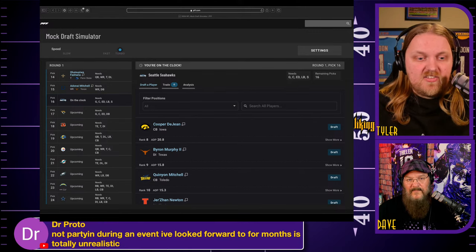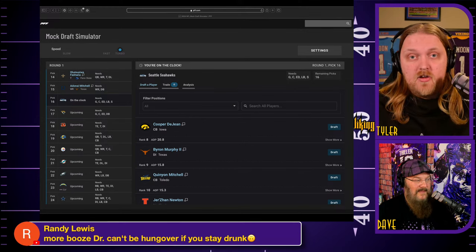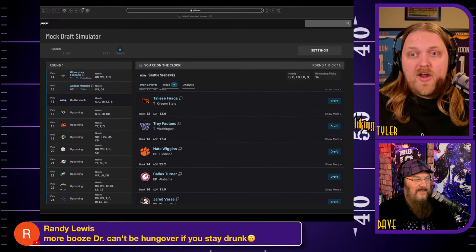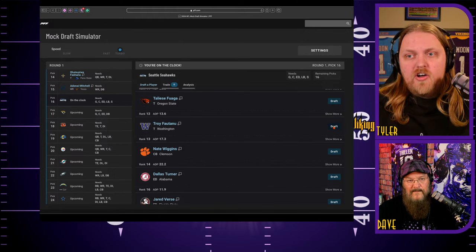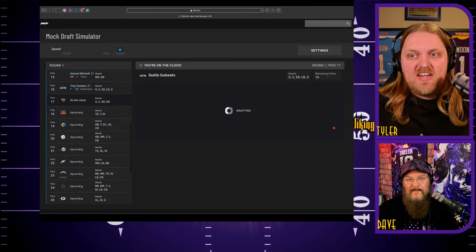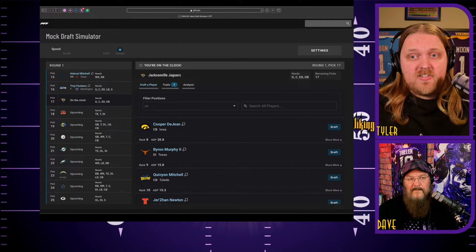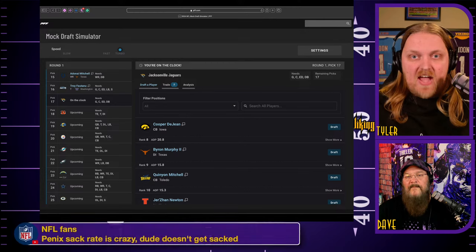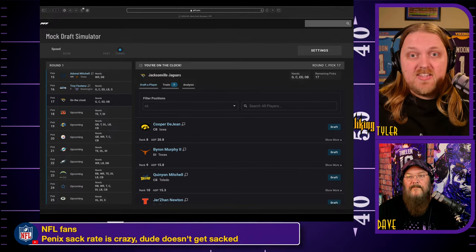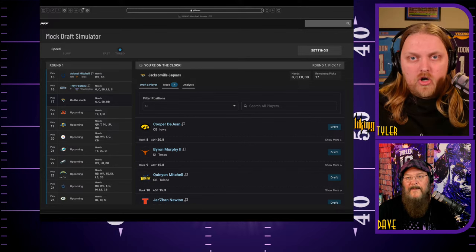16th overall, Seattle Seahawks. I think this one will be pretty easy. We're going to go Troy Fatanu, the offensive lineman from Washington. Now, Fatanu ranks behind Talias Fuaga and Tyler Guyton for me, but they're all in the same bucket. It's 86.8 to 86.7 to 86.6. So they're all in the same grouping. But the reason why Fatanu, he has guard flexibility. I think he'd be better at tackle. He's only 6'3 and a half, but he's got 34 and a half inch arms. He's got plenty of size to play tackle, but I think he could be an elite guard.